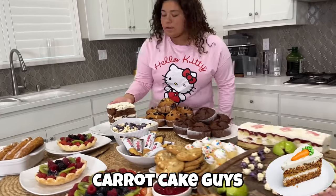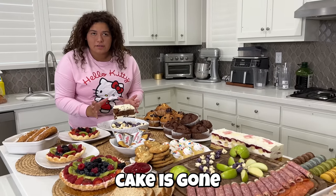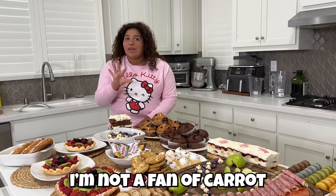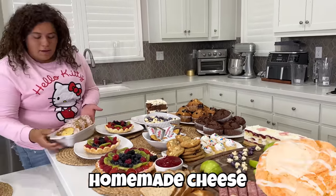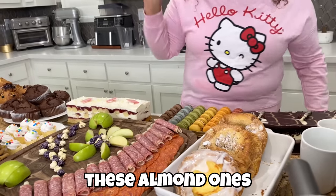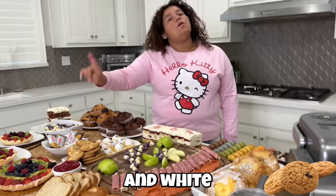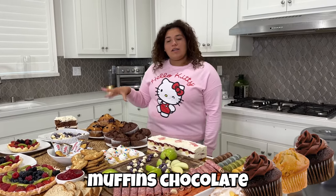We have this carrot cake, guys. I opened early this morning and almost all the carrot cake is gone because it's that good. I'm not a fan of carrot cake, but I am to this. We have these awesome homemade cheese danishes, guys, with a little nice glaze on top. And then we have these almond ones. One cheese danish over there. And we have some cookies, chocolate chip, and white chocolate macadamia, and popcorn, and like muffins, chocolate, and blueberry.